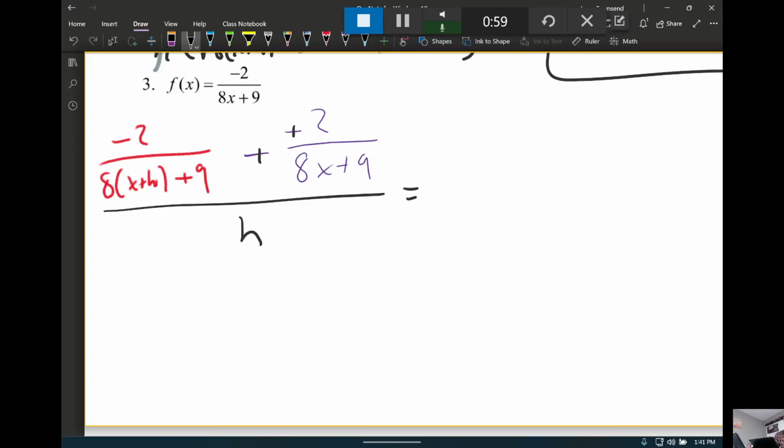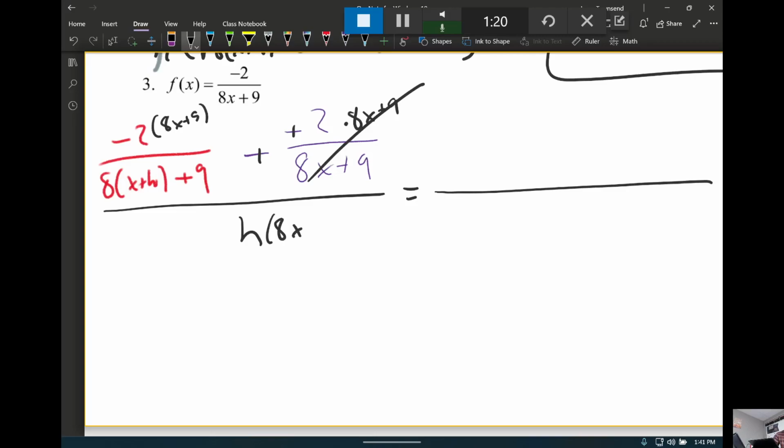But we end up with a complex fraction, small fractions within a big fraction. So if we get it out of complex fraction form, we should be on our way to our answer. So to get it out of complex fraction form, I would love to multiply this by 8x plus 9 to make those cancel, but then everything has to get multiplied by that. I would love to multiply this by 8x plus 8h plus 9 to make those cancel, but I can't multiply one thing by that if I'm not willing to multiply them all by that.